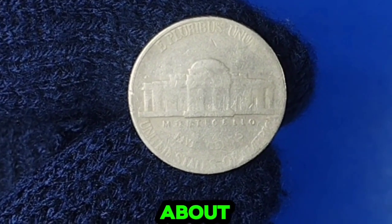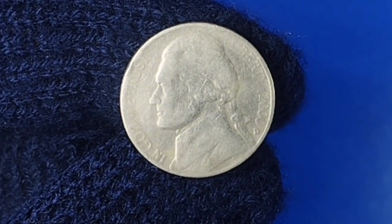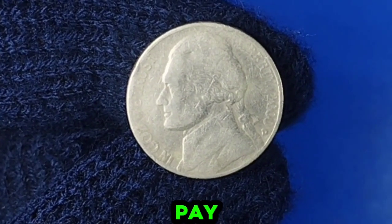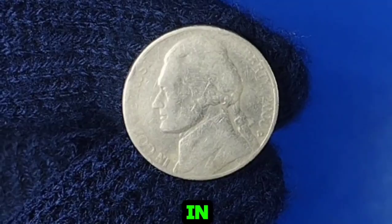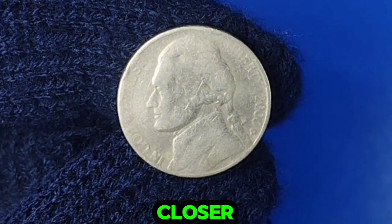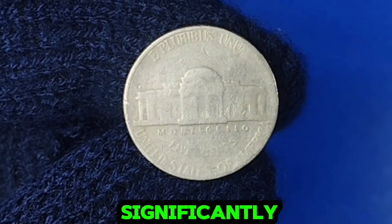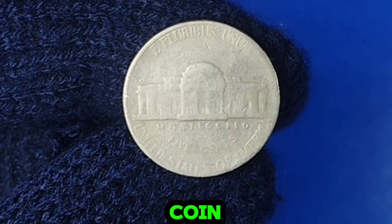Now that you know about the error, how can you identify one of these valuable coins? First, flip your coin over and look at the reverse side. Pay close attention to the spacing between the letters A and M in the word America. In a regular 2000 Jefferson Nickel, the A and M are closer together. But in the wide AM version, the gap is significantly wider. This is the telltale sign that you may have found a rare coin.